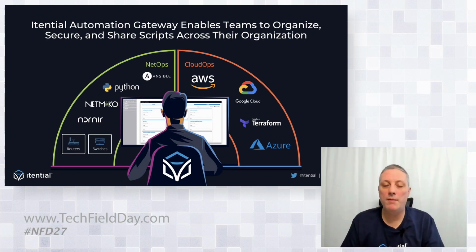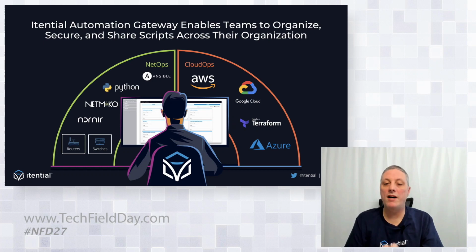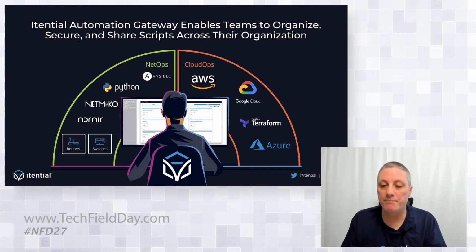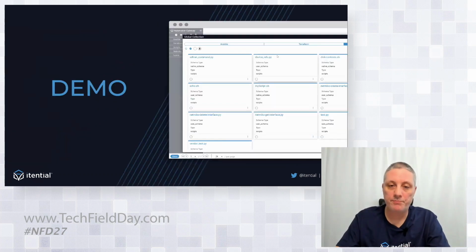Because network operations and network engineering teams don't have the want or the need to sit down and write code 8 hours a day and add all of the enterprise controls necessary to scale it to the organization. They need to stay focused on the task they're doing because that's what their job ultimately is for them. And that's what the Itential Automation Gateway is designed to do.